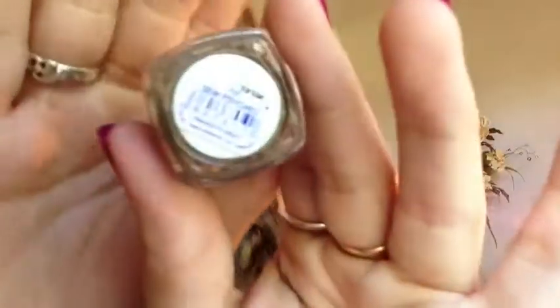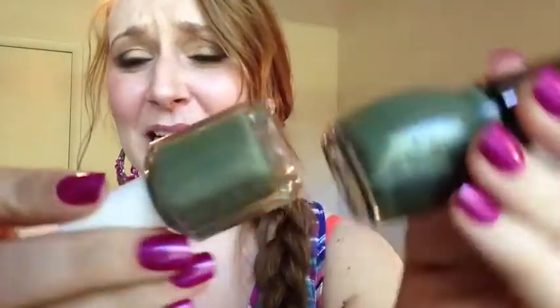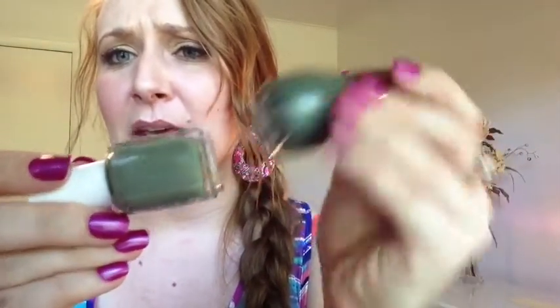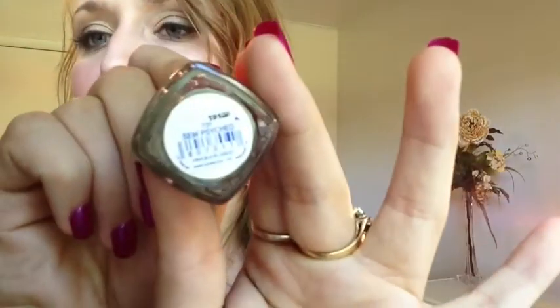Okay. The next one is called So Psyched, and it's spelled S-E-W. And it's just a really pretty kind of moss green. Again, it has a little bit of shimmer. And as I was swatching these, I realized that it's a lot like this Manhunt by Sinful Colors. They're almost identical, so this would probably be a good dupe. This new Sinful Shine in Manhunt would probably be a good dupe for this Essie polish. Actually, I didn't realize how similar they were until I got home. So that is So Psyched.